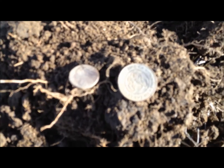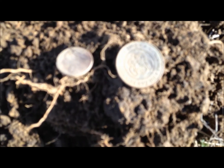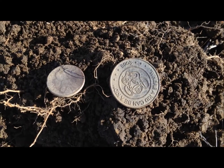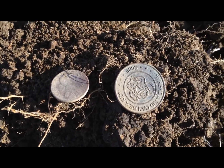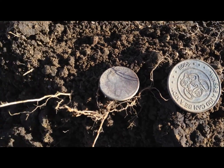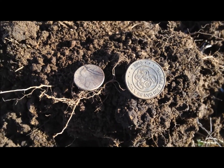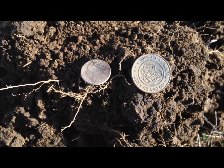Hey everyone, just got out here to one of my spots here in Tulsa to dig, and I just hit a spill, a 2008 Chuck E. Cheese token, and it looks like an '84 Memorial. That's a good start. If I find something else, I'll get back with you.